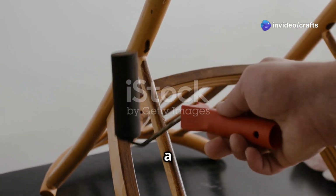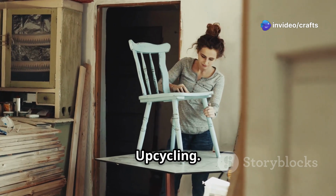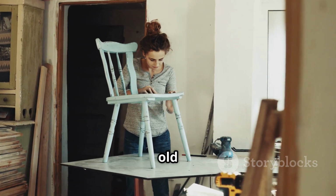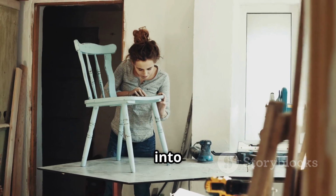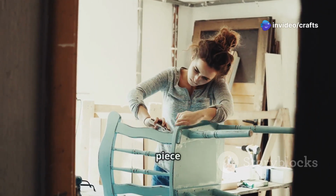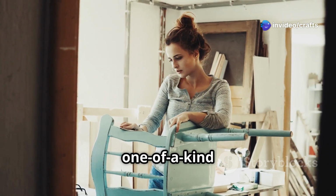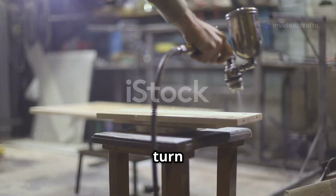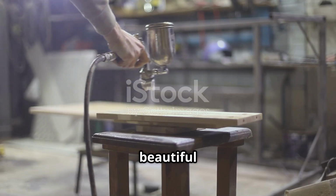Give your furniture a new life. The joy of upcycling. Upcycling is like magic. It's the art of taking something old and worn out and transforming it into something new and beautiful. Imagine turning a tired, outdated piece of furniture into a stunning, one-of-a-kind creation that reflects your personal style. You can turn old furniture into something beautiful and new.